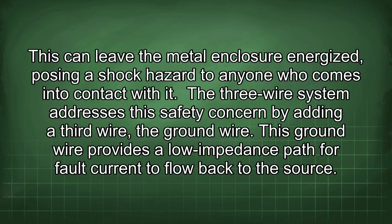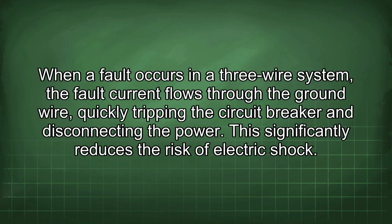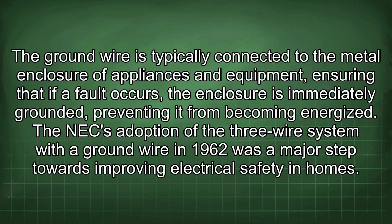The three-wire system addresses this safety concern by adding a third wire, the ground wire. This ground wire provides a low impedance path for fault current to flow back to the source. When a fault occurs in a three-wire system, the fault current flows through the ground wire, quickly tripping the circuit breaker and disconnecting the power. This significantly reduces the risk of electric shock. The ground wire is typically connected to the metal enclosure of appliances and equipment, ensuring that if a fault occurs, the enclosure is immediately grounded, preventing it from becoming energized.